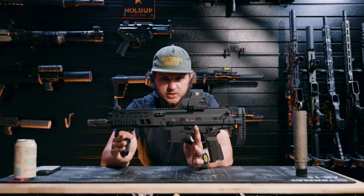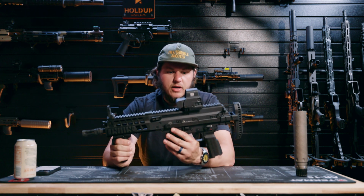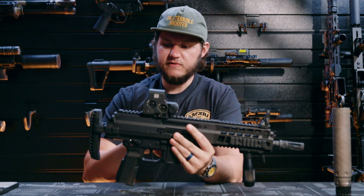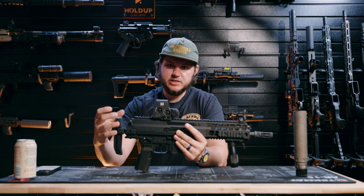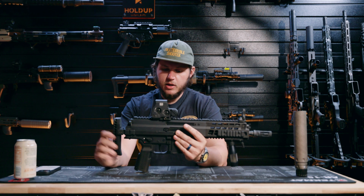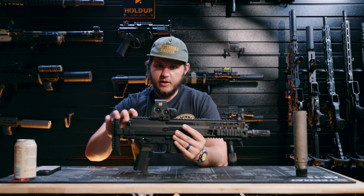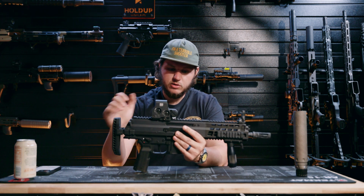Now you can run it unsuppressed absolutely fine. There's no issues, but you really get the benefit of not having gas bleed off in the back here, like a direct impingement AR-15 would typically have with that T charging handle, a lot of open space in the back, and your bolt carrier group would go towards the back with that main buffer tube and spring. So there's a lot of gas in an AR-15 that gets pushed back here, and then because of all the holes in the back of an AR-15, it vents outwards into your face.